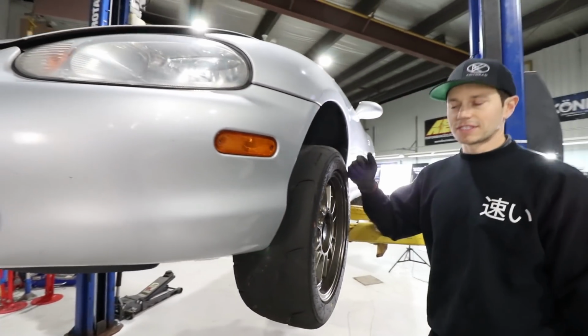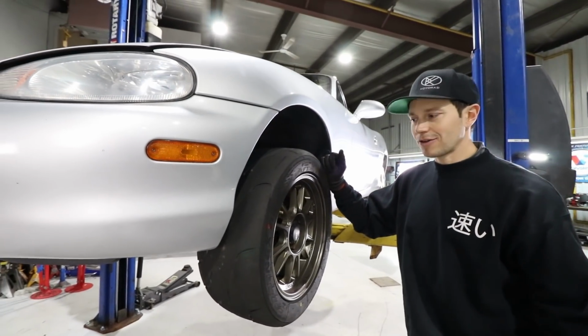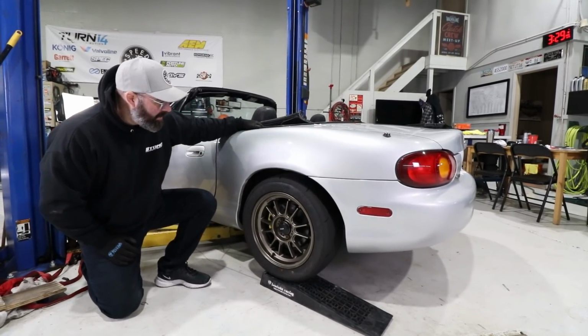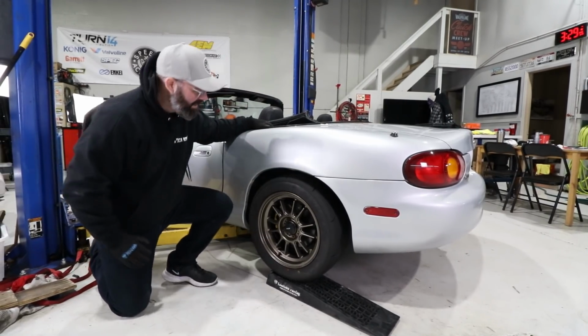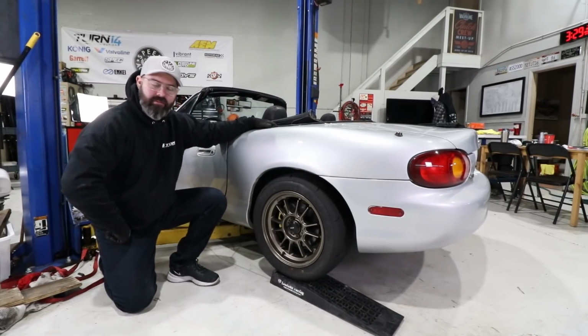So maybe what we'll do is put the rear ones on, lower this thing down, and let's see how it looks. Man, bronze on silver really is a killer combo. I'm loving it. Yeah, these Koenigs look fantastic. And it does pass the fist test, Peter, but not by much. There's a lot of wheel well gap there, so that's obviously something that we'll fix.